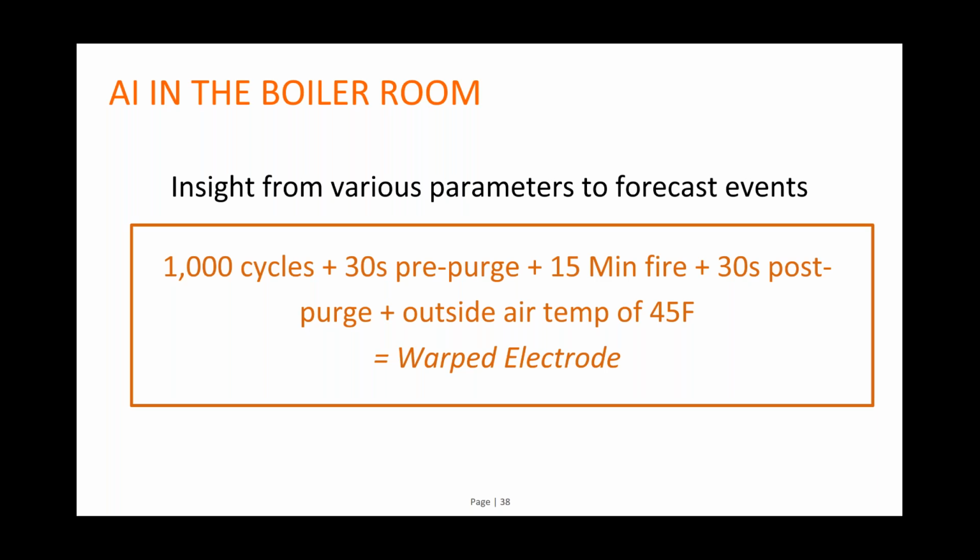Now, if we applied AI to this problem, we supplied it with all kinds of information: here are the cycles, here's the purge times, here's the temperature, here's the air temperature, here's how long I fired. And then we can feed it data on the conditions under which we've observed the electrode to have warped. It can crunch this data and then start making predictions on what other conditions can you have warped electrode. So that's one example of how we are using AI in the boiler room.